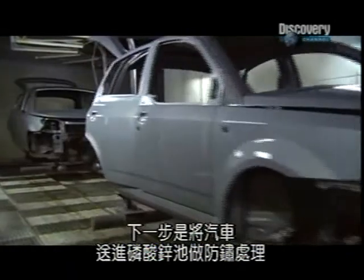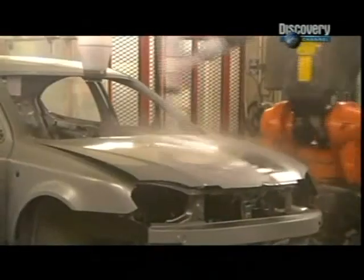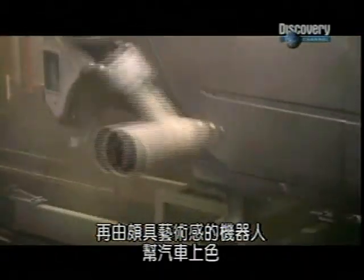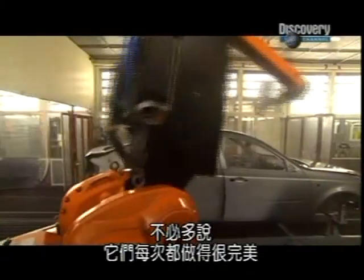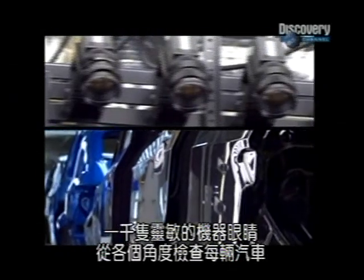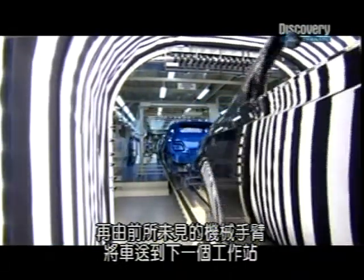The next step is to protect the car from rusting with a dip in a bath of zinc phosphate. Then the car is painted by some slightly more artistic robots. Needless to say, they do it perfectly every time. And just in case the tiniest particle of dust casts a blemish on the perfect paint job, 1,000 beady robot eyes inspect every car from every angle before it is moved by some unseen mechanical hand to the next stage in the process.